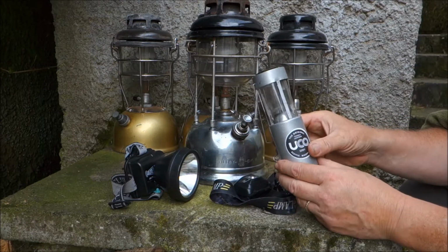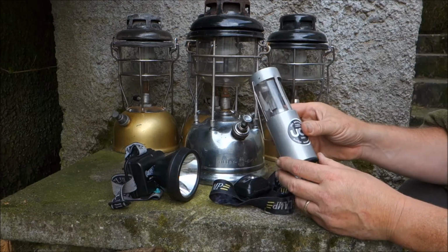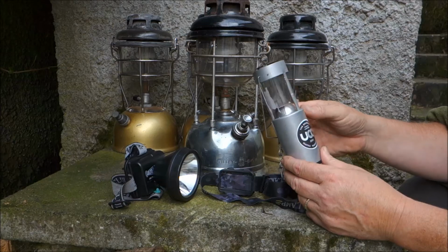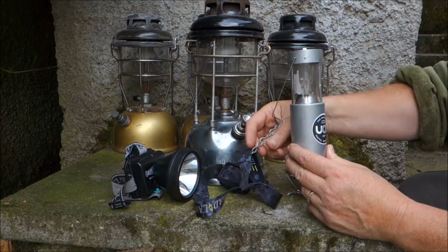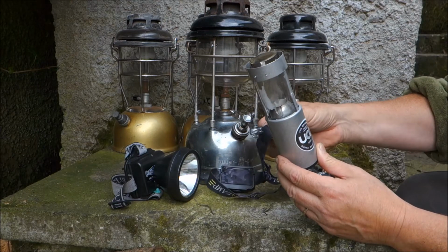I think they're about a tenner for 3 4-inch candles, but they keep the midges and other flying, eating, biting beasties away. So very, very good, dual purpose.